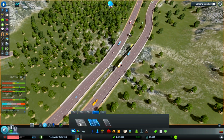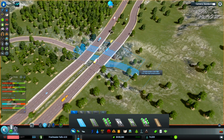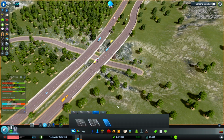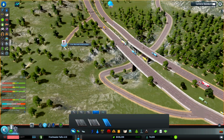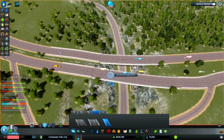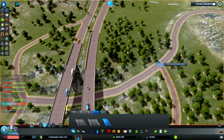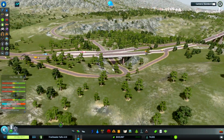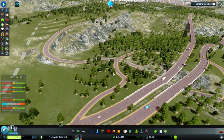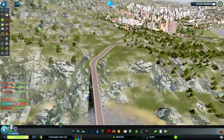Okay, cool. Bring this down here. And then highway ramp this way. And highway ramp that way. And here. And there as well. Boom. So there is the entranceway for our park system. Not sure if anyone's going to use it.